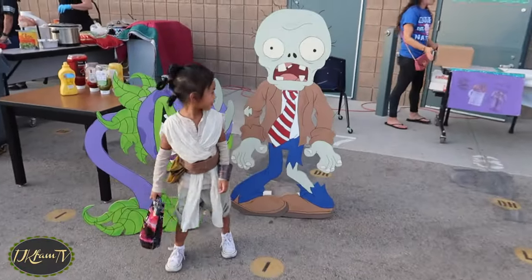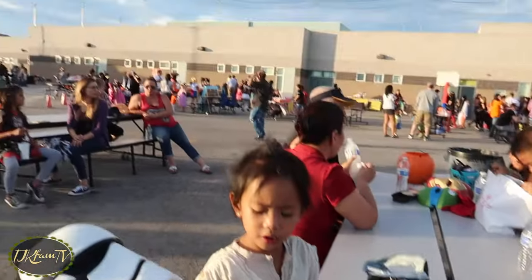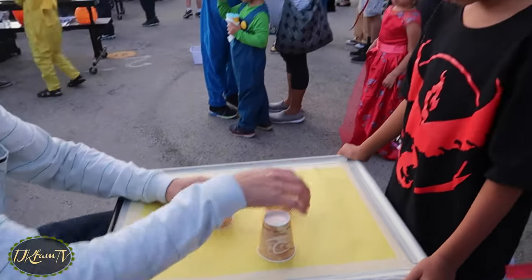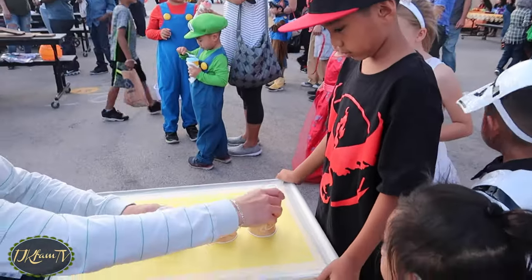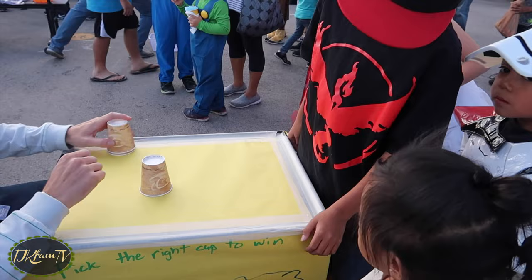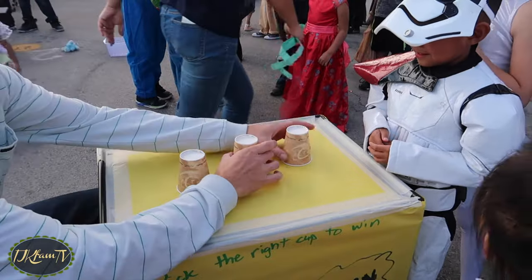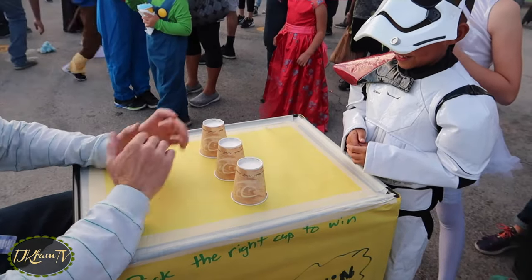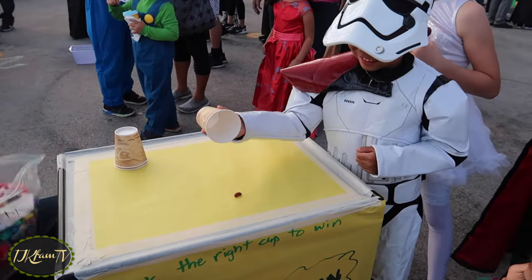Oh yeah. You guys want to take a picture next to it? You're blocking it, Kalea. Go over here next to it. We're having a little shave ice break. Waiting for all the games to finally open up. Hold on, Kalea. Kalea, don't distract your brother. Go ahead, pull that cup up. You're a big winner. Yeah.